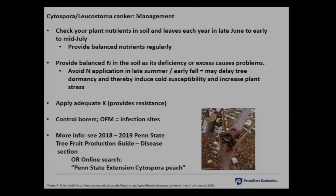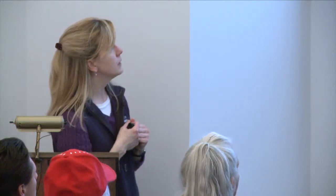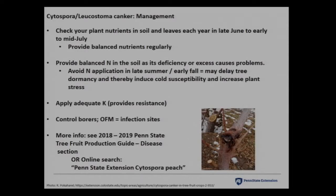Potassium, making sure you have adequate potassium. Potassium seems to be the really key nutrient for managing this disease, and it provides resistance. This work has come out of Colorado. Control borers, and anything that would create a wound, such as borers or OFM, oriental fruit moth.